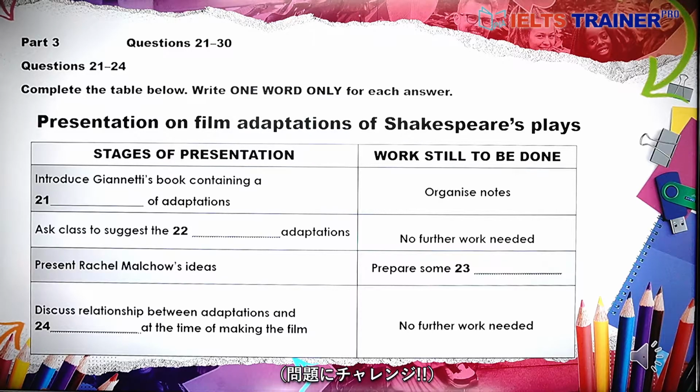Next, I want to say something about how plays may be chosen for adaptation, because they're concerned with issues of the time when the film is made. You mean things like patriotism or the role of government? Exactly. It's quite tricky, but I've got a few ideas I'd like to discuss.